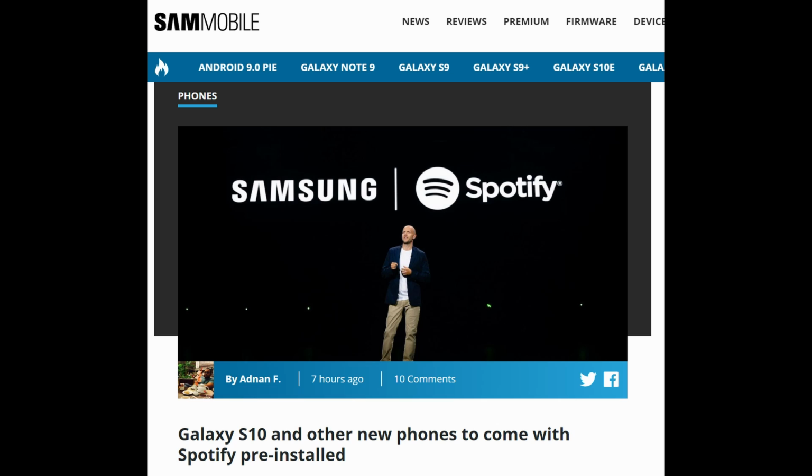I don't know if it came pre-installed with mine because I already have Spotify, but it looks like if it's not, it soon will come pre-installed on your Galaxy device. It doesn't matter if it's unlocked or a carrier version, Spotify will come with it eventually, and maybe even in a future update, if it's not already pre-installed right now, that app is going to be on your device. So if you don't have Spotify, you're going to have it.